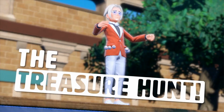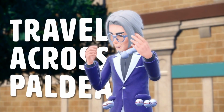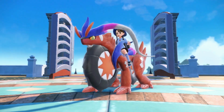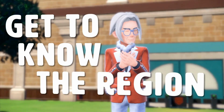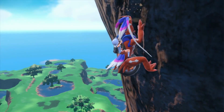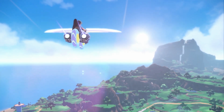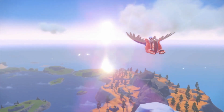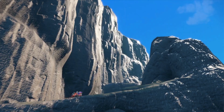Now, we also got information about how traversing this region is going to work. You are going to be able to ride the legendary Pokemon like what was rumored, and pretty much as soon as we saw these legendary Pokemon, a lot of people said they resembled motorcycles, so it makes a ton of sense. You are going to be able to ride these legendary Pokemon, and they come in all sorts of different forms, so you can ride on them through the grass, climb mountains with them, swim across the water with them, and even fly in the sky, so it does look really cool.